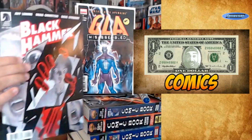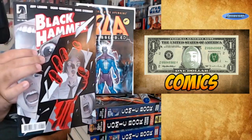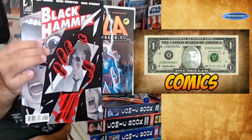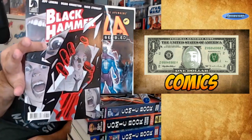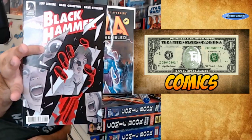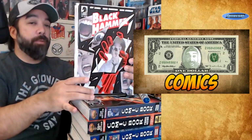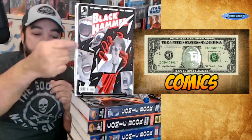This next one used to sell pretty well back when there was a lot of rumors about Black Hammer being adapted, because I believe it's the first appearance of Sherlock Frankenstein in this issue #8. I think I found one before and sold it for like 20 or 25 bucks. These days, it's not worth nearly that much, but just something to keep an eye out for, because if they ever do move ahead with this adaptation, Sherlock Frankenstein is a character that they probably will throw in, and it's worth grabbing that first.